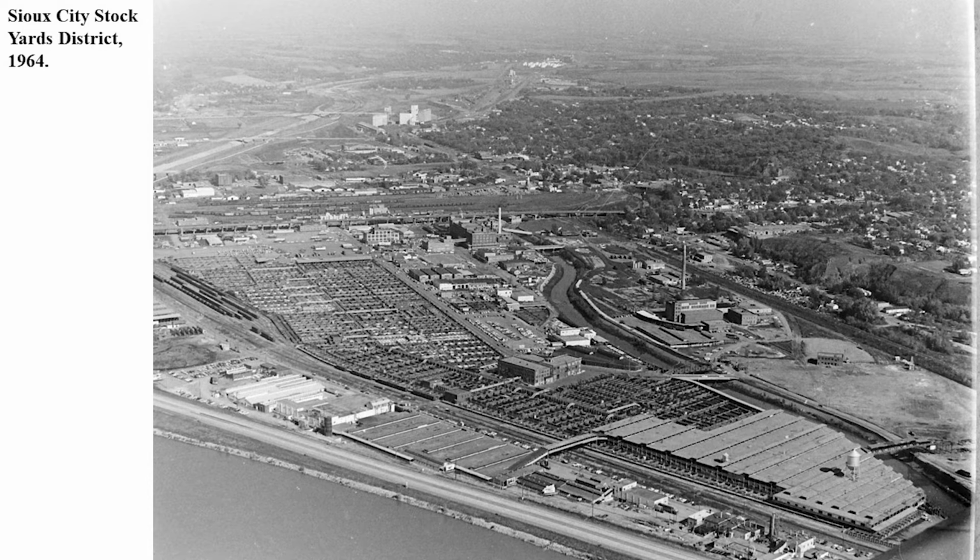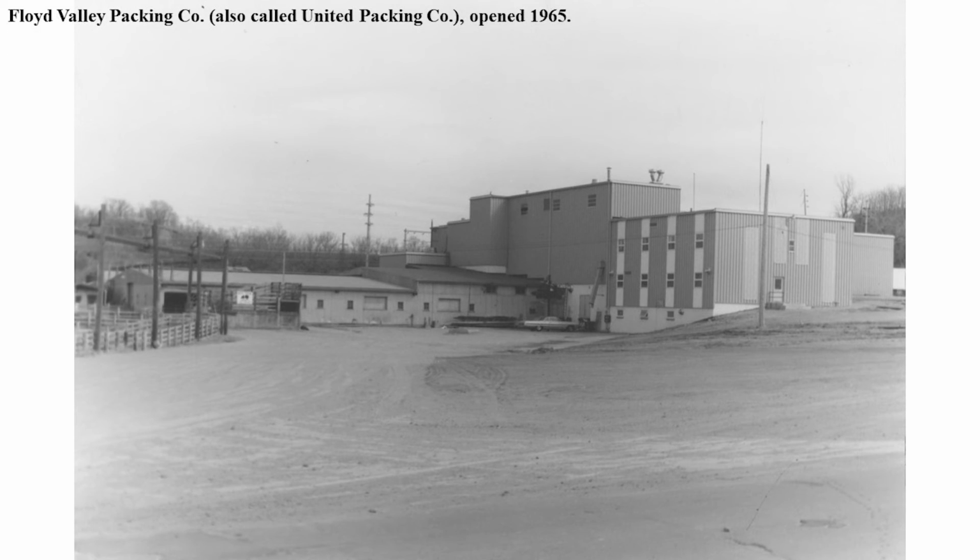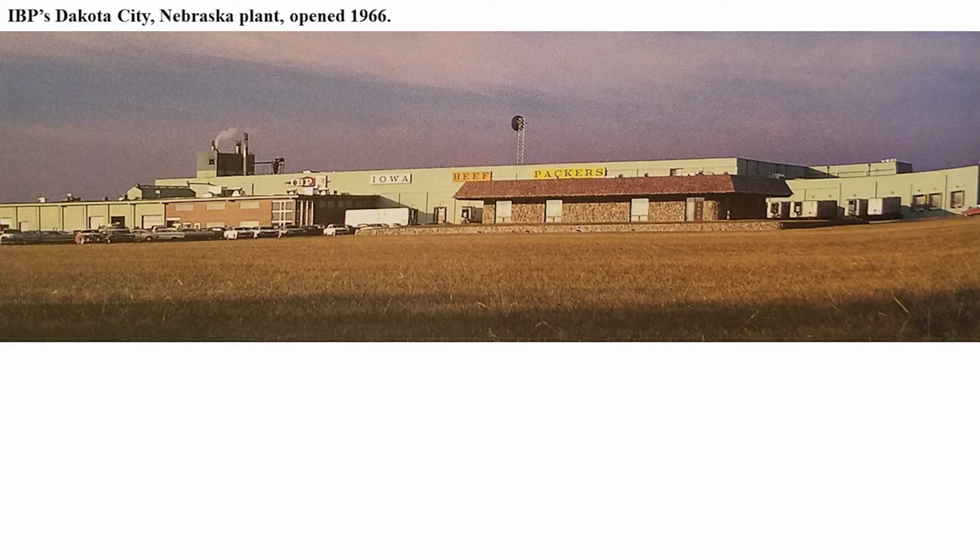But keep in mind, this is a slow process. The stockyards were still very big business through the 1960s and really through the 1970s as well. But the changes were underway that were eventually going to pass it by. Here we just have one of the more modern plants, Floyd Valley Packing, that opened in 1965, on the grounds of where Armour had been. And here's the big IBP plant out in Dakota City, which opened in 1966.